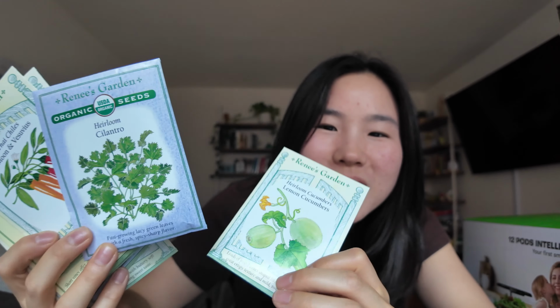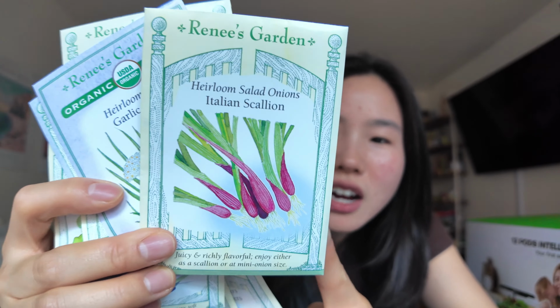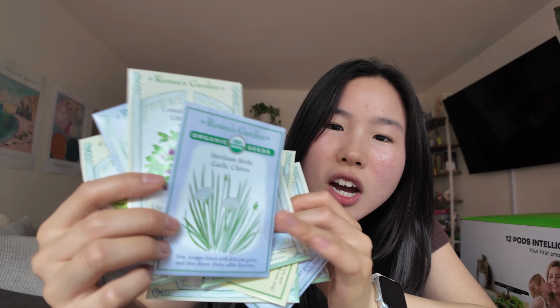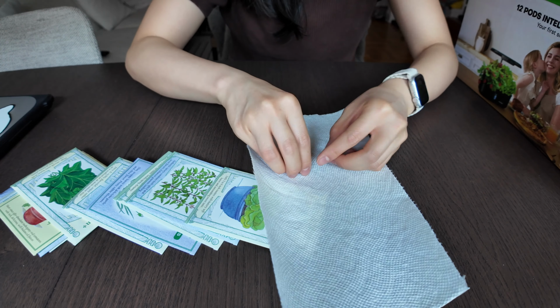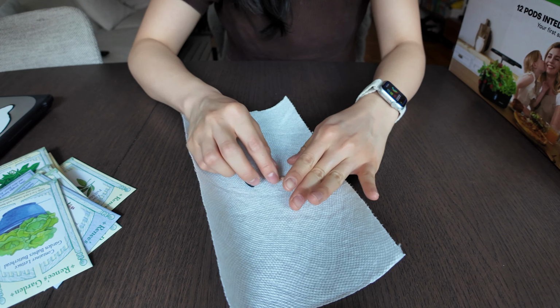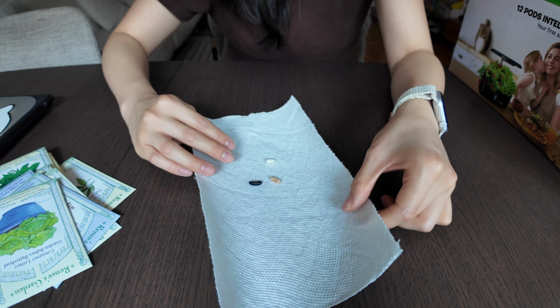I got some cucumbers, I got herbs, cilantro, Thai chili, bok choy, tomatoes, of course, spinach. And this is really interesting. I got this scallion where the bulb is actually purple. And then chives, eggplants, and basil, lettuce. I also got bush bean packets. These are the three different colors that we got. So I'm just going to germinate them outside of the pod and wait for it to grow. And then I'll transfer it back into the hydroponic system.